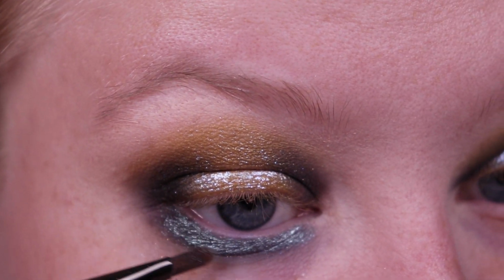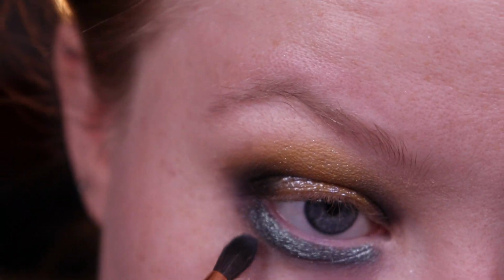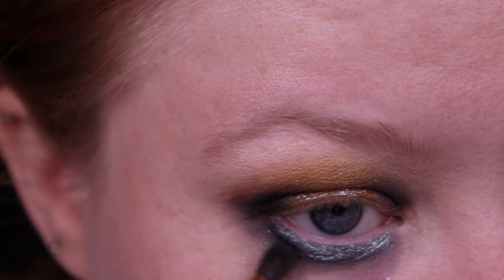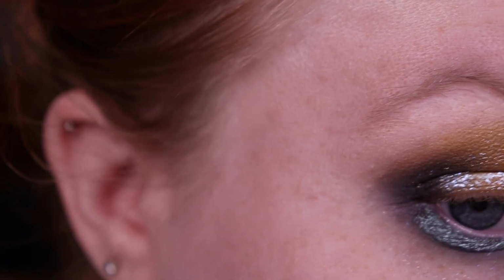And I love them for the lower lash line. So I'll just be adding a tiny bit, whatever is left on my brush right here, and I'm just going to smoke out a little bit here. So yeah, I think that's basically it for this look. I might work a little bit with the blend and stuff, but I like how it's looking this far.